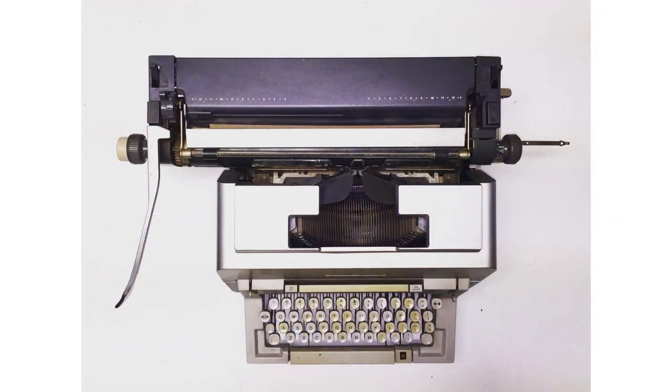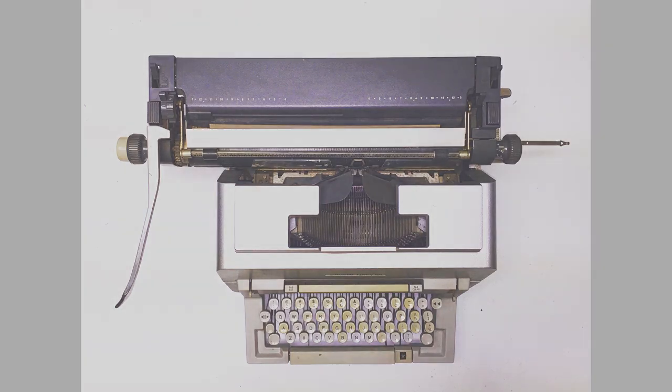Now, because this typewriter is massive, I decided to name it Orso because it is the Italian word for bear. And I just thought that was the best thing to name it because it really describes what the experience was working on this typewriter.